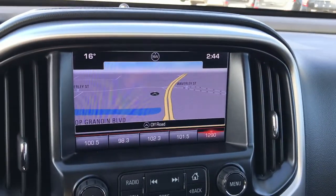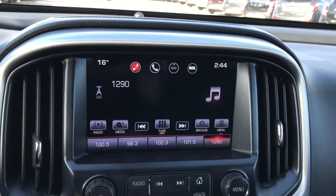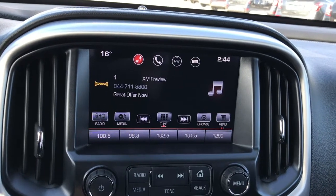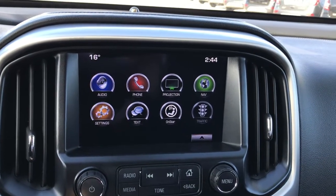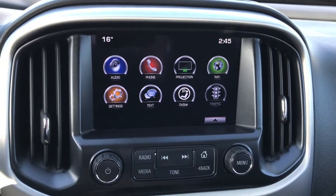And now let's take a look at the 8-inch touchscreen display. You've got navigation on here, you've got Sirius XM radio, you've also got a CD player and auxiliary in case that's what you're looking for, as well as Bluetooth phone connectivity and Apple CarPlay support. So really nice and easy to use radio system.